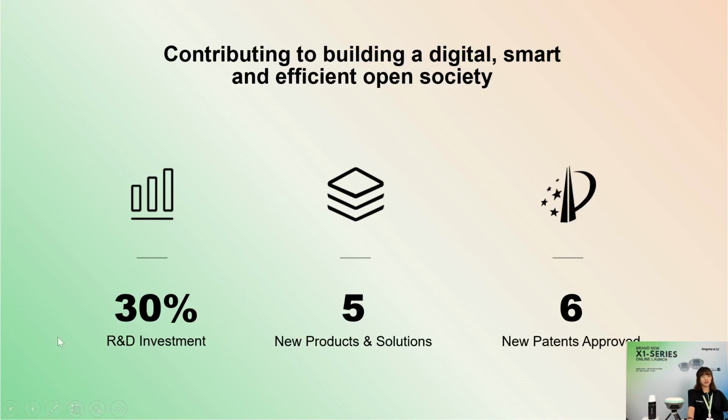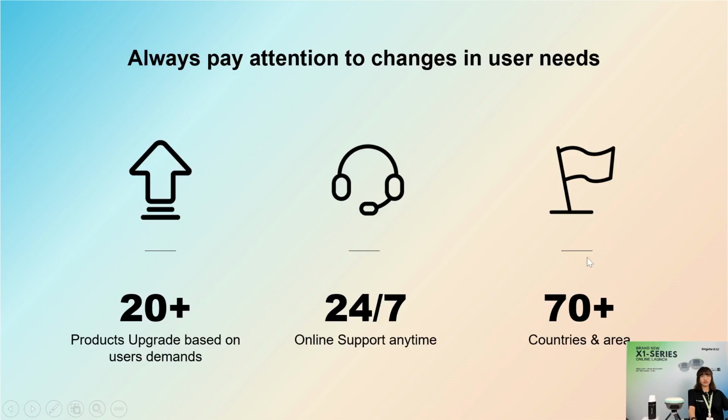So during the past year, we have put 30% of our profit into R&D investment, and we have launched 5 new products and solutions. Also, 6 of our new patents have been approved, and 9 patents are under review. At the same time, we didn't forget our customer-centered idea and always pay attention to changes in user needs. We have released over 20 product and function upgrades based on user demands. For user questions, our support team provides 24/7 online support for global users in different time zones. And our footprint has covered more than 70 countries and regions during the past year, receiving recognition from a wide range of users.